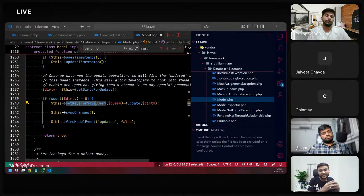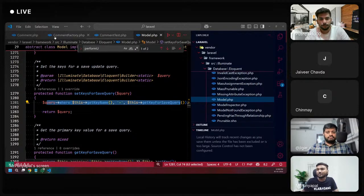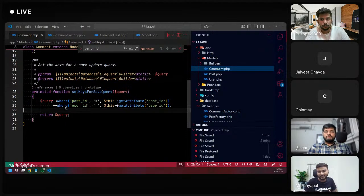So update and delete use this method to do what? It just gets the primary key name and the primary key and just adds the where clause with equal to, right? But in our case, we don't have such a single primary key, right? So what we are doing is we are overriding that method and adding both of the primary keys in a where clause, right? So that solves our problem, right?